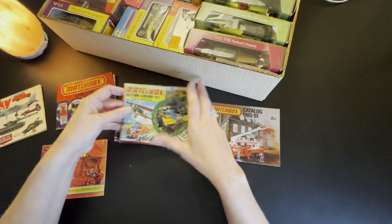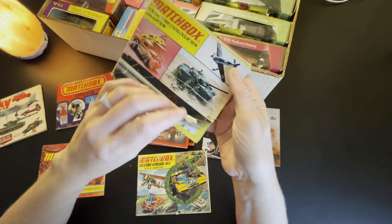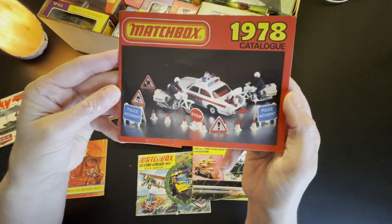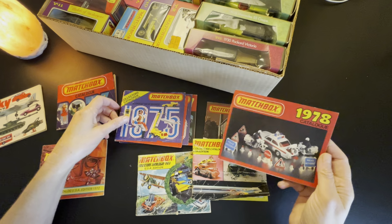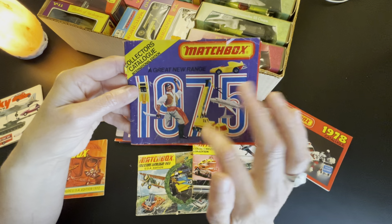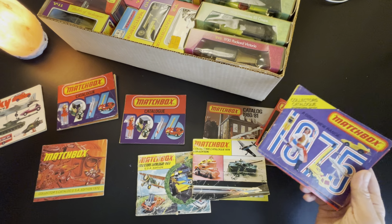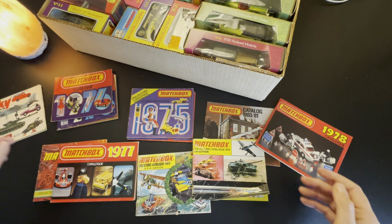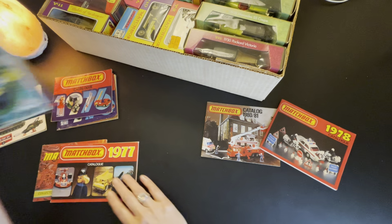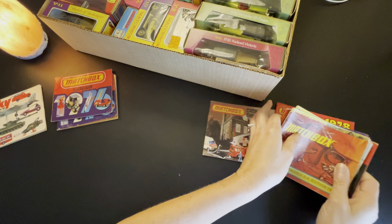Matchbox, 1972, 1980. Wait, we can put these in order by year, I think. 73, 74, 78 has a police, 75, that looks like Evel Knievel, his helmet was kind of like that. Ooh, another 75, 77, and then these two are the same. Okay, so the oldest one we have is 73, 74, 75, oh no, the oldest is 72, we have 77, 78, and 80.